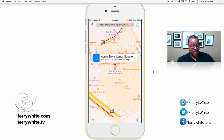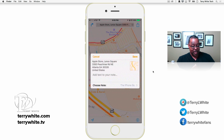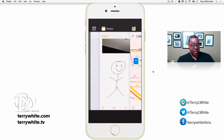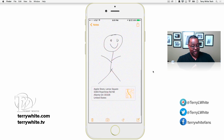So a note can include other things besides just what you can put in it directly in the Notes app. So I can say, for example, I'm going to go buy it from there, or pick it up from there after I order it. So I've saved the map to the note. So if we go back, we double tap the home button. That'll take us, by the way, the new multitasking. Looks like this now, but we'll go back to this one. And there's the map inside the note at the bottom.